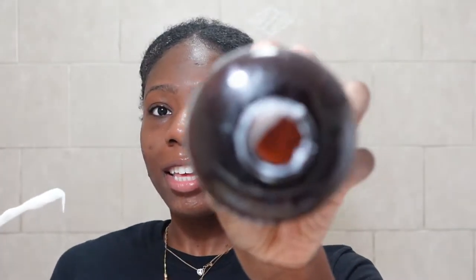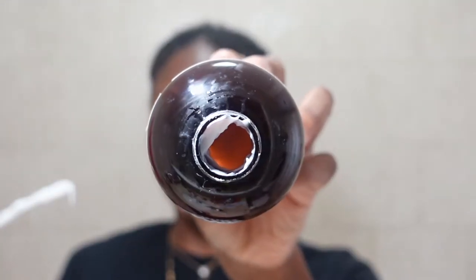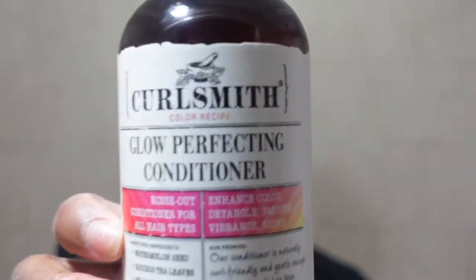But y'all, I use a lot of this. You can see the bottle is a little bit empty. Yeah, this product is good though. It's really good. So hopefully I can get enough out of here to quickly condition my hair. And it smells so, so good. It says it has watermelon seed, wild strawberry, beetroot juice, shea butter mash. I can really say that these products have good ingredients.